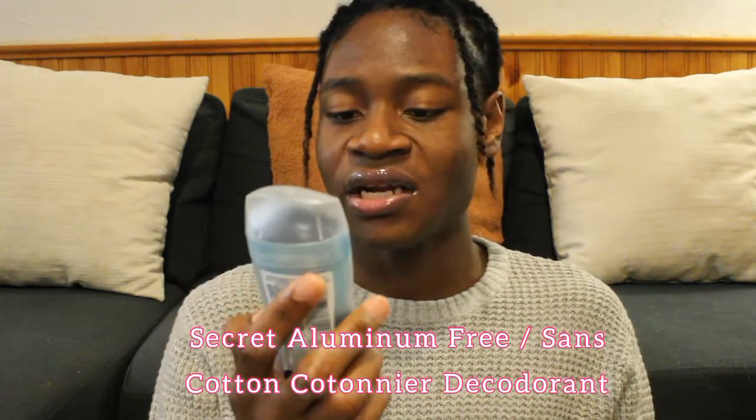So for this one that I normally use too, I use this all the time. This one is called Aluminum Free Sans Aluminum Secret Cotton Conditioner, and it's a deodorant that I use underneath my armpit areas. Trust me, guys, it works wonders, and I really like using it because it works for my skin. I absolutely love it.